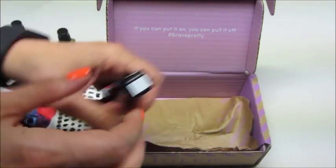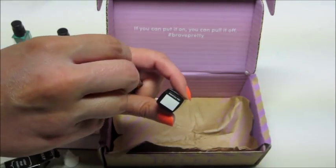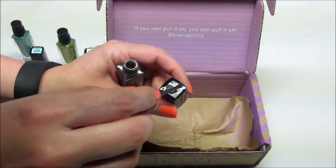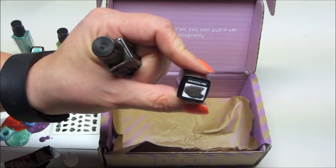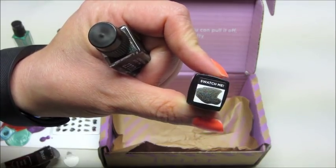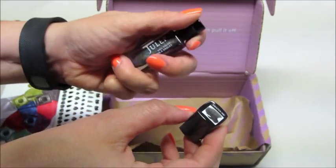I like their formulas too. They're actually not hard to get off. A lot of times when there's glitter in a nail polish, it's super hard to get off, but this is not. I think it's more so because this technically isn't glitter. It's like a holo base, so not bad to get off. That one's really pretty. Hopefully the camera's doing it justice. So that is what I got this month.